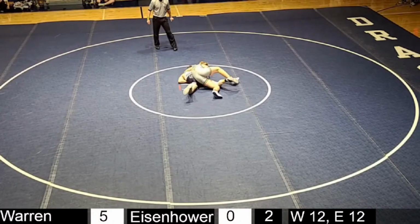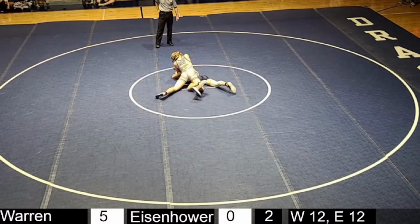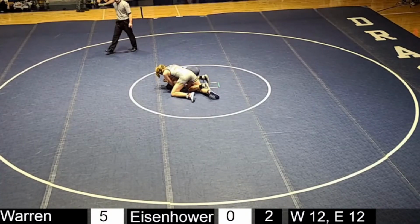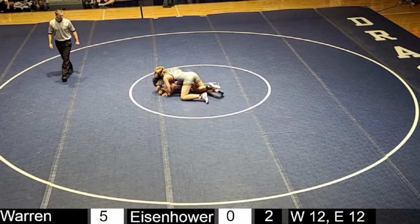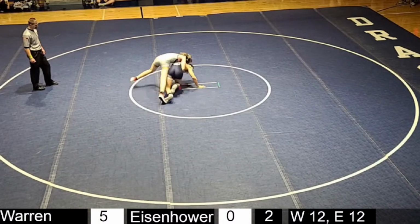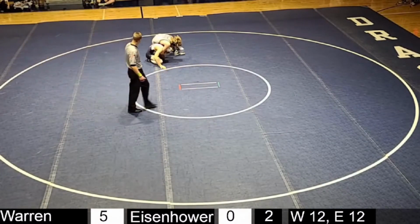Child's looking for a cradle on top. Nice. Period number 2 underway here at 145 pounds. Letco was broken down for a bit. Now he's back up to his base. Child's working an opposite side half with the near ankle hooked. Letco trying for a little side roll, little clamp down side roll.